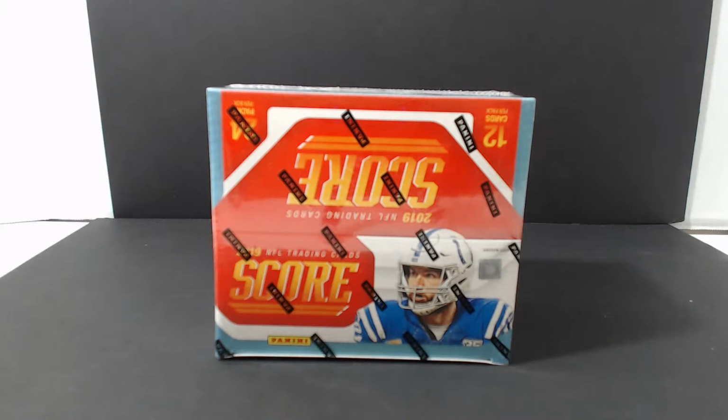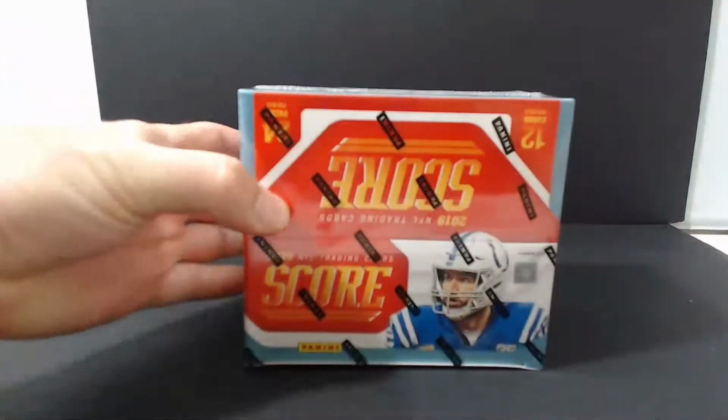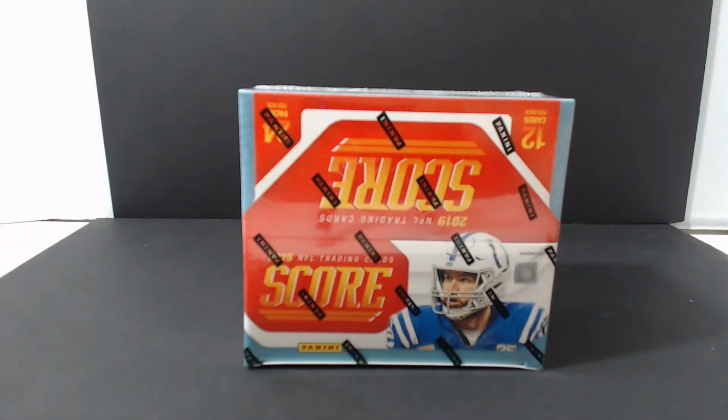All right, this one's pretty simple. This is just a personal rip. I was looking for a 2019 Score retail box rip somewhere online, and I couldn't find anything. I could only find blaster boxes and hobby boxes. So I picked this guy up here and thought I'd rip it and just kind of see what I'm looking at.